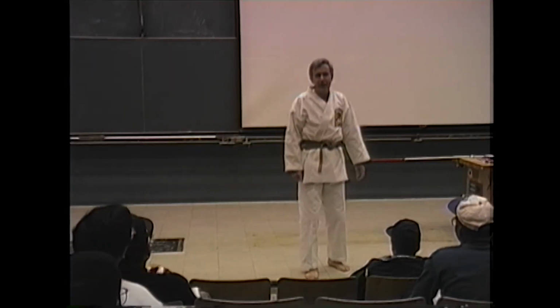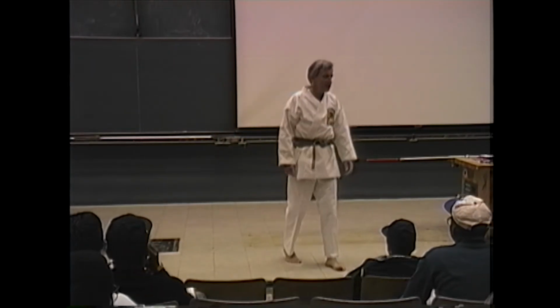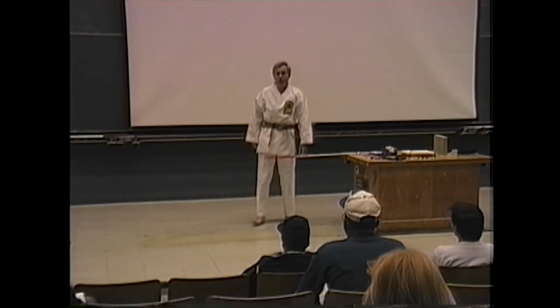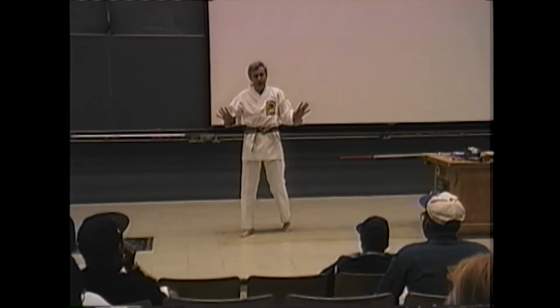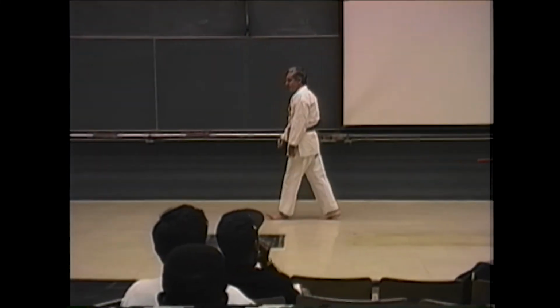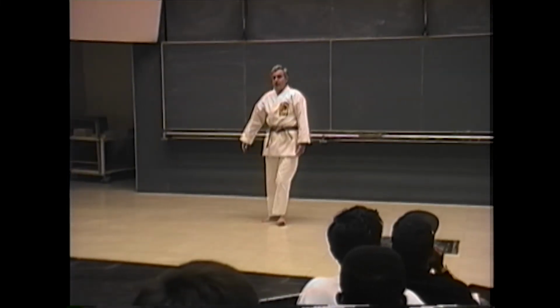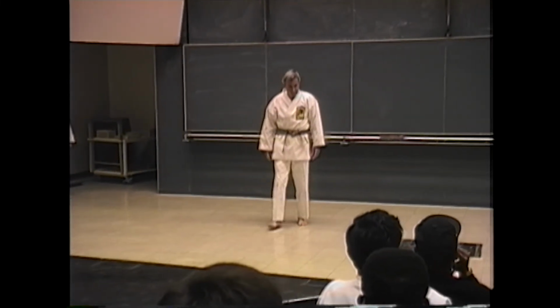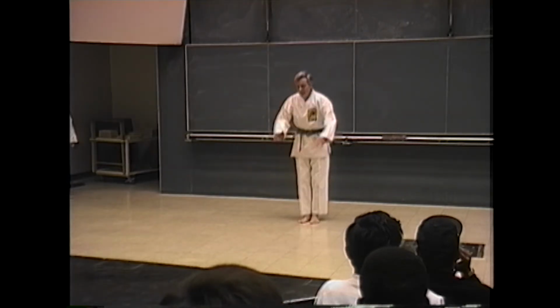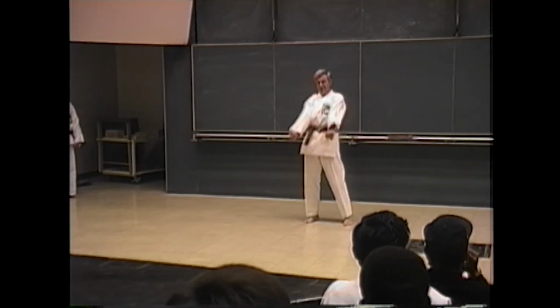I'd now like to demonstrate a black belt kata, which is called Tekki 1, to penetrate a fortress. It's a very strong, solid kata, and the motions are all in one direction. Tekki 1. Tekki Shodan.